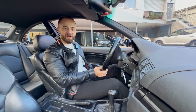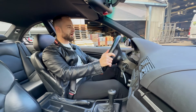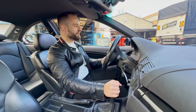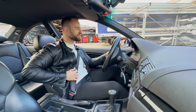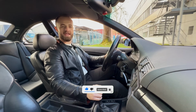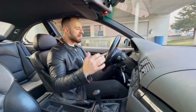All right, friends, if I told you that this is not exciting and not one of my dream cars, I would be a total liar. I couldn't wait to sit in this car to actually drive it. I was so excited. I was literally like a child waiting for a cake, man. Literally, I couldn't wait until I sat in this thing to drive it.